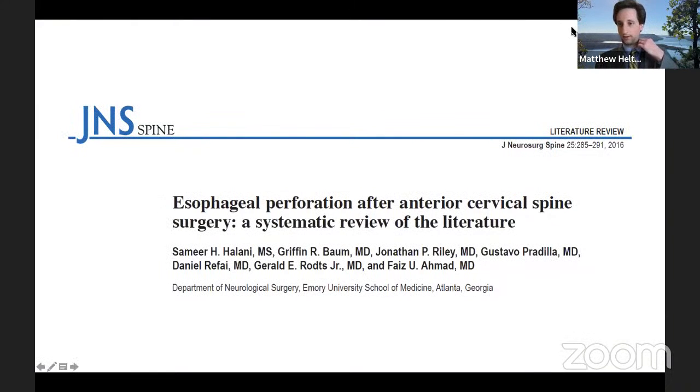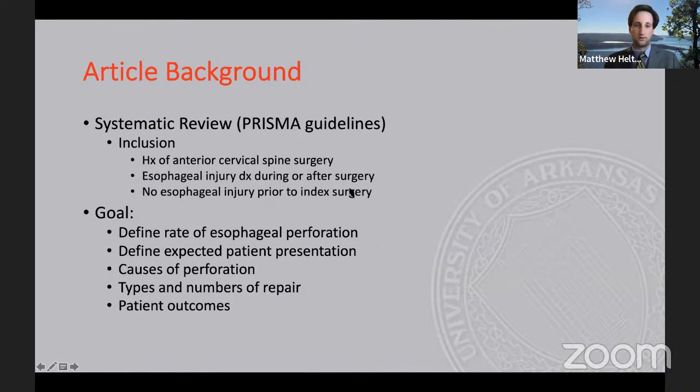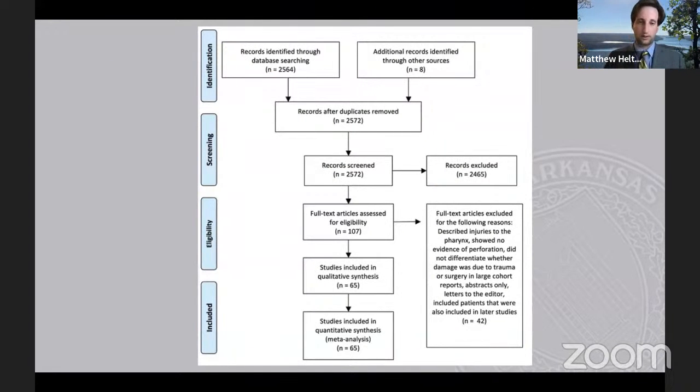So the first paper I want to talk about today is this paper published in 2016 in JNS, Esophageal Perforation After Anterior Cervical Spine Surgery, a Systematic Review. This paper uses the PRISMA guidelines to include history of anterior cervical spine surgery, esophageal injury, diagnosis during or after surgery, without esophageal injury prior to the index spine surgery. Those are the cases that they included, and they used a variety of case reports and case series from the literature. Their goal was to define a rate of esophageal perforation, the expected patient presentation, the causes of the perforation, the types and numbers of repair that were required, and patient outcomes. After their PRISMA guideline analysis, they found 65 studies for qualitative and quantitative analysis.